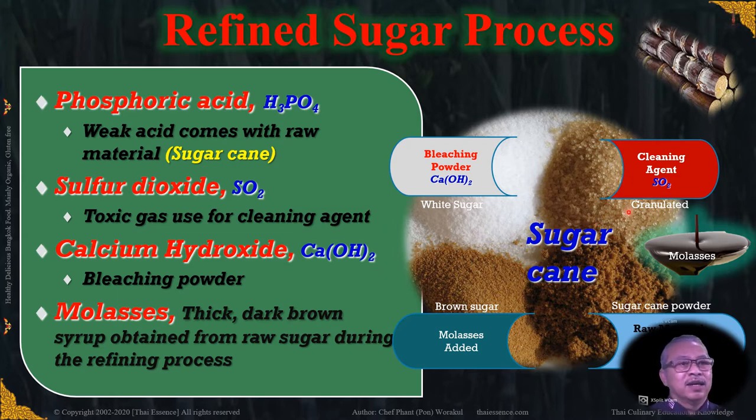they clean it, and it becomes granulated. After that, they polish it, and now they either sell it as white sugar, or if it's brown sugar, they add molasses back into the system. So mostly when I cook, I don't use white sugar, I use brown sugar.